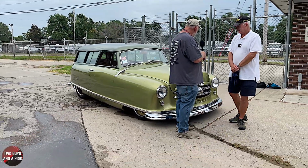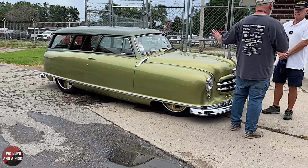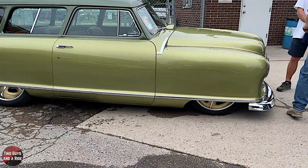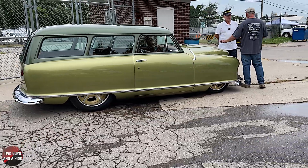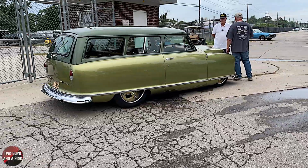So, boy, I gotta tell you, first of all, stunning piece of art. Thank you. That is just beautiful. So originally, when you found this car, where did you find it? It's a California car. It was in a junkyard in Northern California.